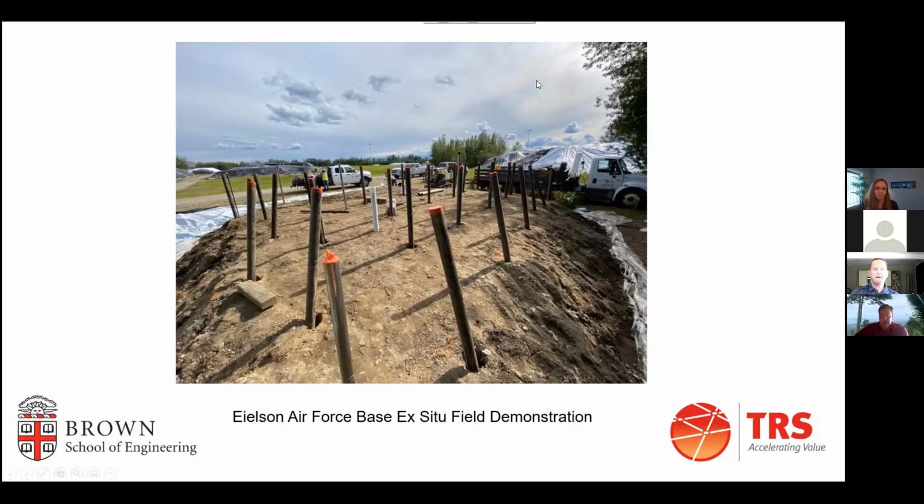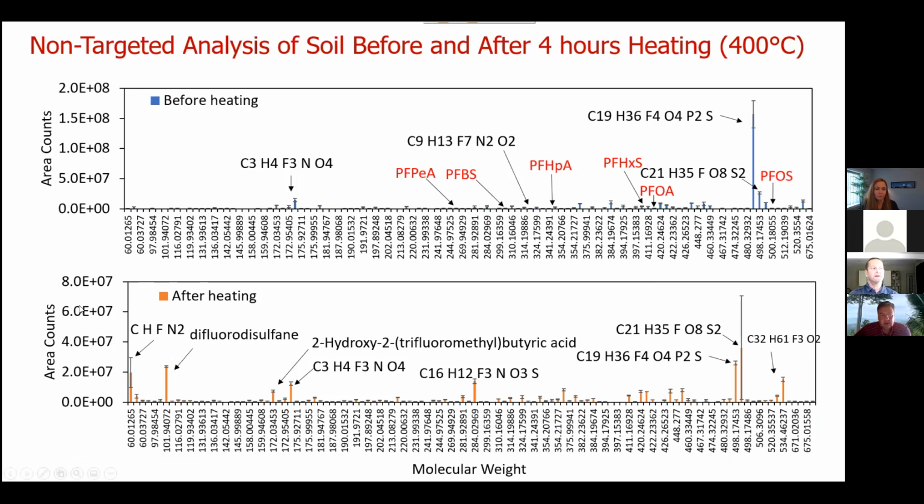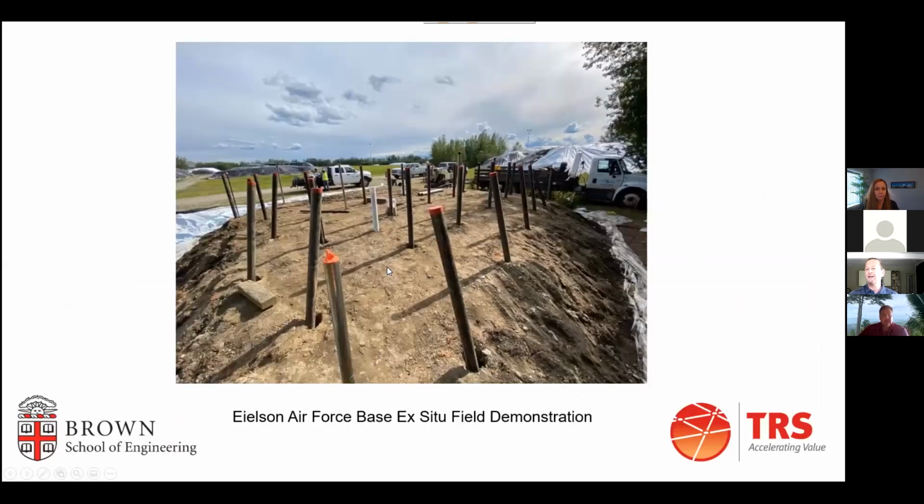Yeah. I may want to just mention one thing on this slide. There's a little bit of an optical illusion that these peaks look bigger than these because there are different scales here. So that's a technicality, but it's absolutely correct. There are things that get created and increase in concentration.